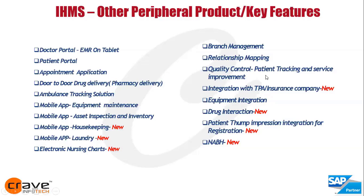Quality control, patient tracking within the hospital. If you would like to know where this patient is, then with this you can track the patient and quickly find out the location. With that you can also improve the service, like how much time is spent in this particular department, or how much time we take to provide any service. Those kinds of parameters or indicators, this quality control module will show you. This will help to improve your patient service.